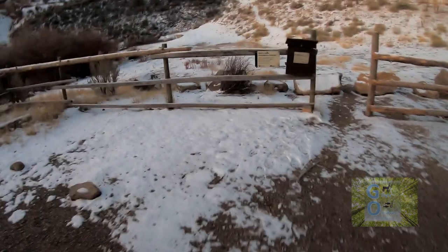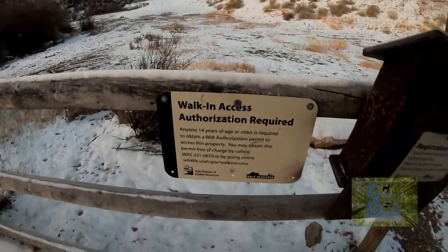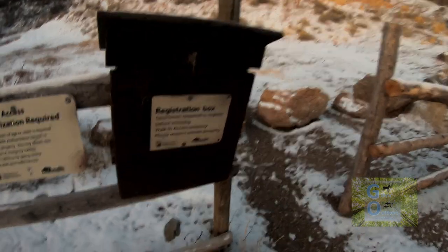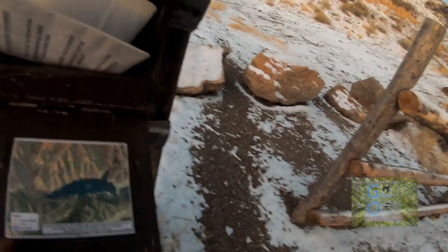All right, as you can see right here, walk-in access authorization is required, so you got to go get a walk-in access license online. It doesn't cost anything, so it's pretty easy. And then got to register right here. I can open it with this little box.